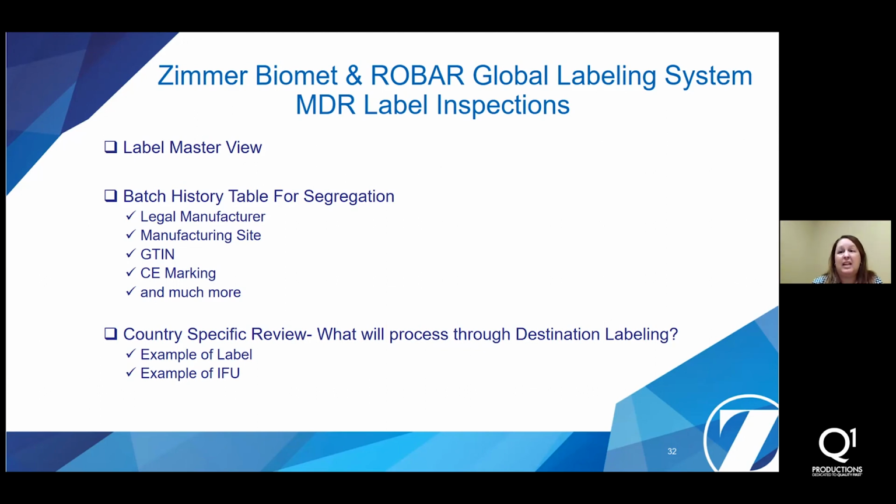So we've been talking about destination labeling or country-specific labeling. For me, same thing. I call it destination labeling. This here is a phenomenal tool that we have, where you can see what processes through destination labeling. You can see an example of the label, and you can see an example of the IFU based on the country that you may select.